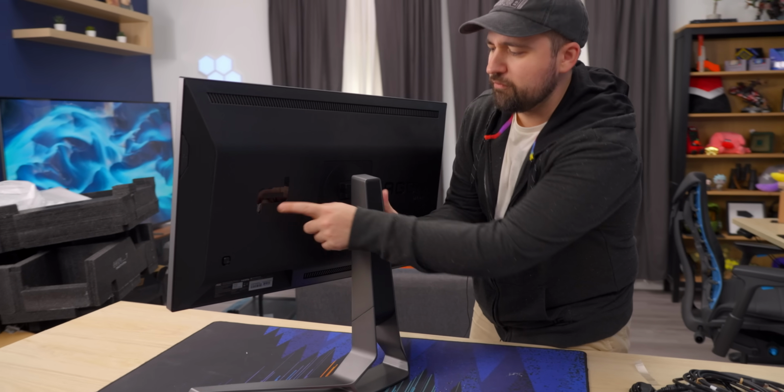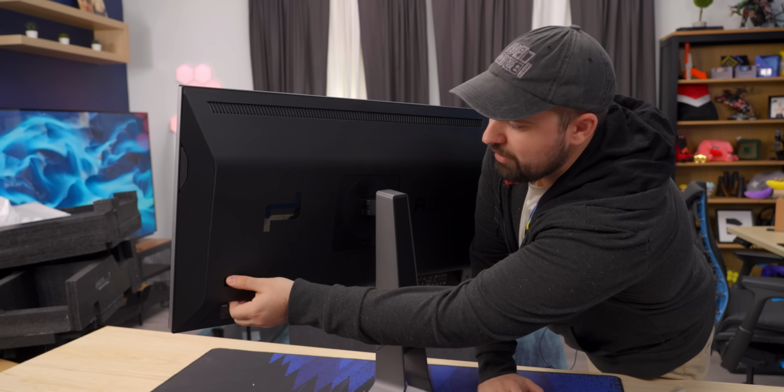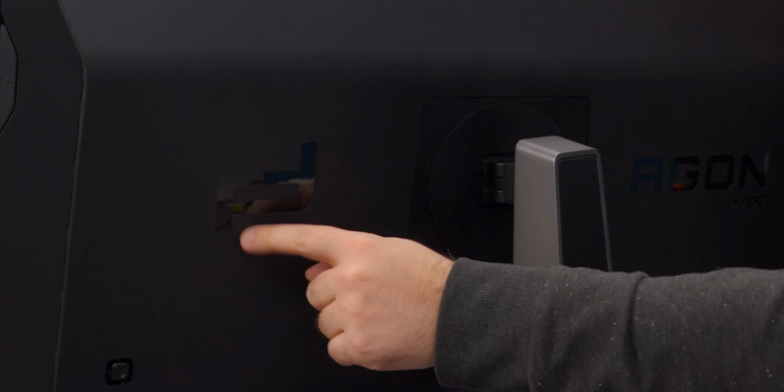Aside from this weird logo I haven't figured out yet, maybe it's the Aegon logo. I'm not sure. We've got a navigation nipple and a power button, which is always great. Oh, PD! Wow, Porsche Design. Yeah, okay, I'm just dumb. P and D, so for Porsche Design.